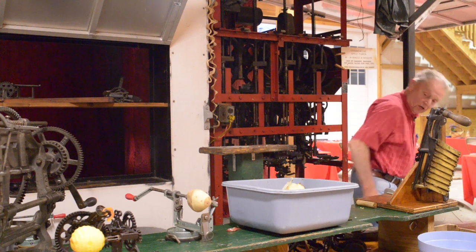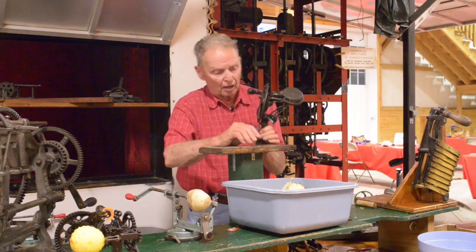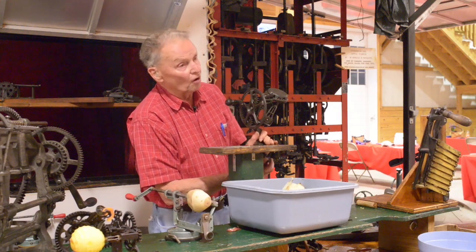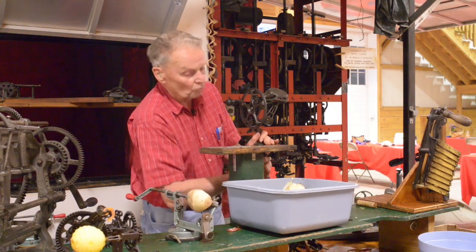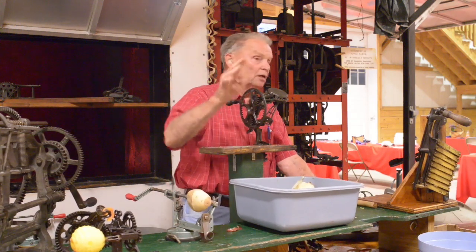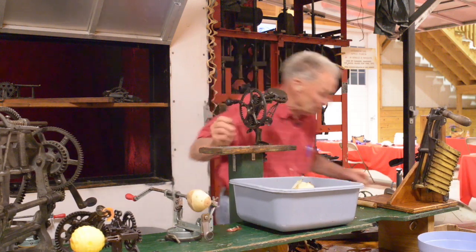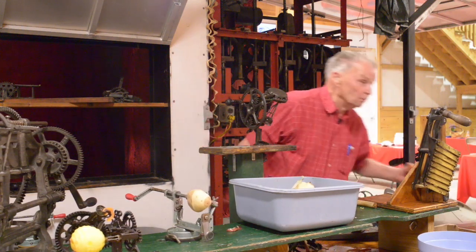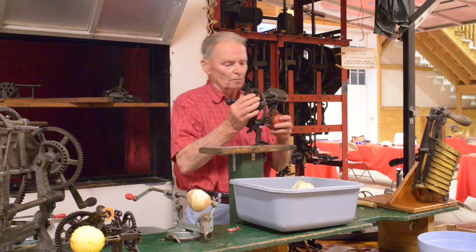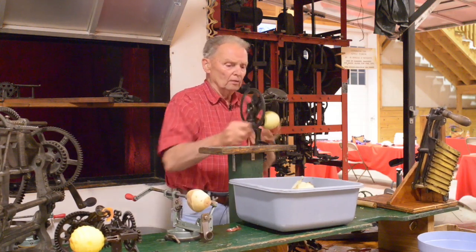The best of its kind was made in Reading, Pennsylvania, by the Reading Hardware Company. They made a lot of the hardware for the Empire State Building. And in the 1870s, they came out with a new model almost every year. And this was called the Reading 78. And it was the ultimate. It's the finest. This is the most popular hand-cranked apple parer of all time.